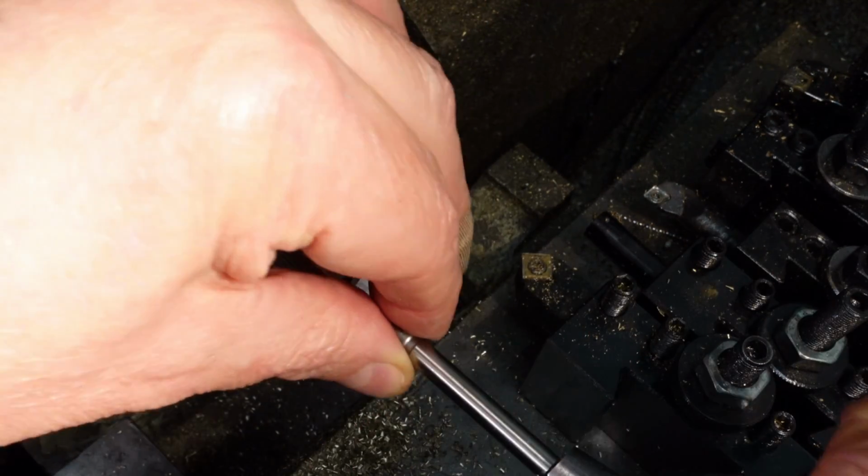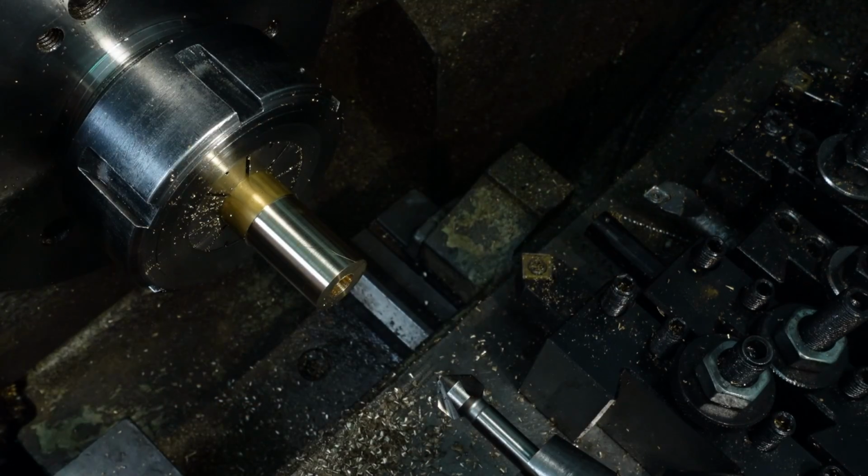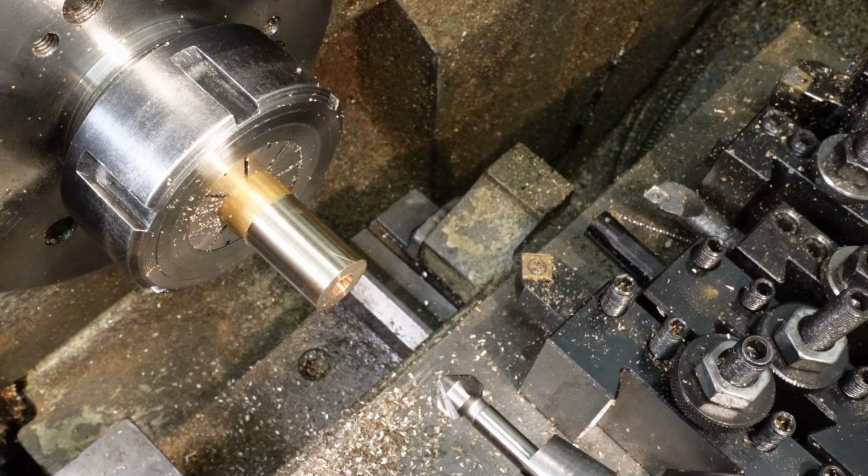A light chamfer of the tapping hole helps to make the thread entry nice and smooth. Doing it after tapping really munges up these 0.5mm pitch threads.